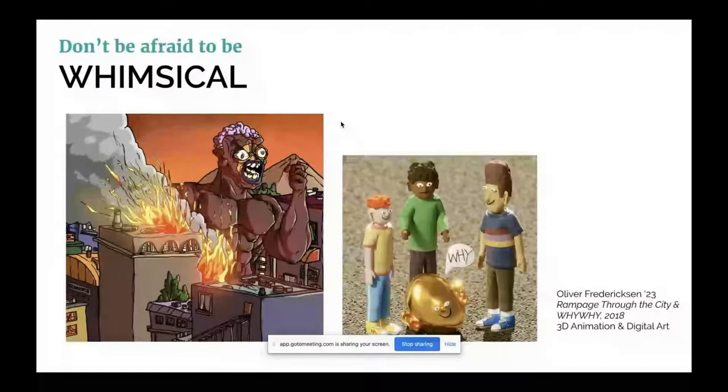So I want to remind you that when you're putting together your college portfolio, you don't have to choose between showing your technical skills and showing your personality as an artist. Ideally, if you're showing us work that's important to you, work that you had fun making, that will also show us your technical skill set.